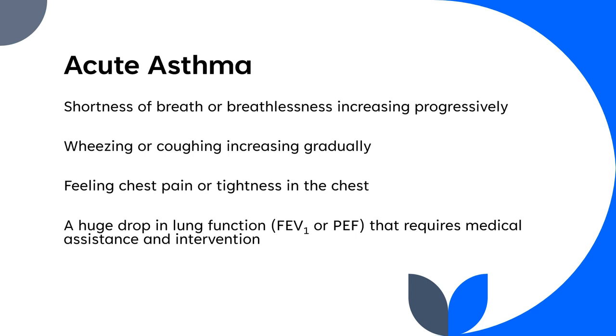So acute asthma is defined as shortness of breath or breathlessness increasing progressively. It's wheezing or cough that increases gradually, feeling tight, chest pain, and if you do a PFT or a peak expiratory flow, there's a huge drop. You're talking about at least a 30 to 40% drop. So if my FEV1 is normally at 80%, it may drop down as low as 40%. If my best peak flow is 500, it may only be 250 at this point. So there are symptoms that lead you to believe the individual is having an acute asthma exacerbation, but there's also objective data if you're using peak flow or FEV1 pulmonary function studies.